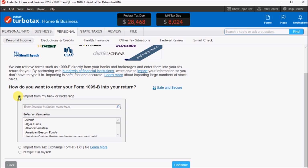It will sync with your account. It will ask for your credentials, your authentication. You have to enter your username and your password, but it will sync all the data in so you don't have to do it.